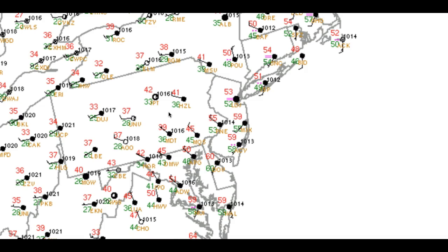We have a lot to talk about this Thursday morning with the threat for some accumulating snowfall. Yes, accumulating snowfall tomorrow morning after it's almost 60 degrees this morning. Talk about a flip in the weather pattern, huh?